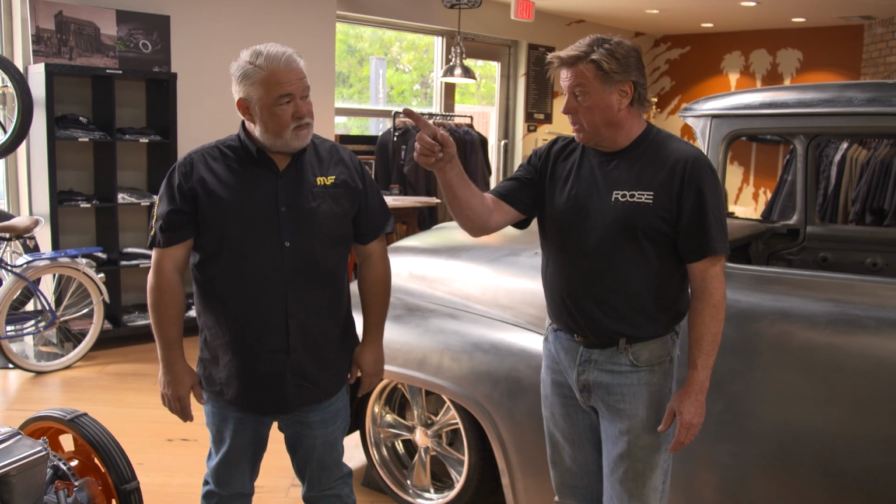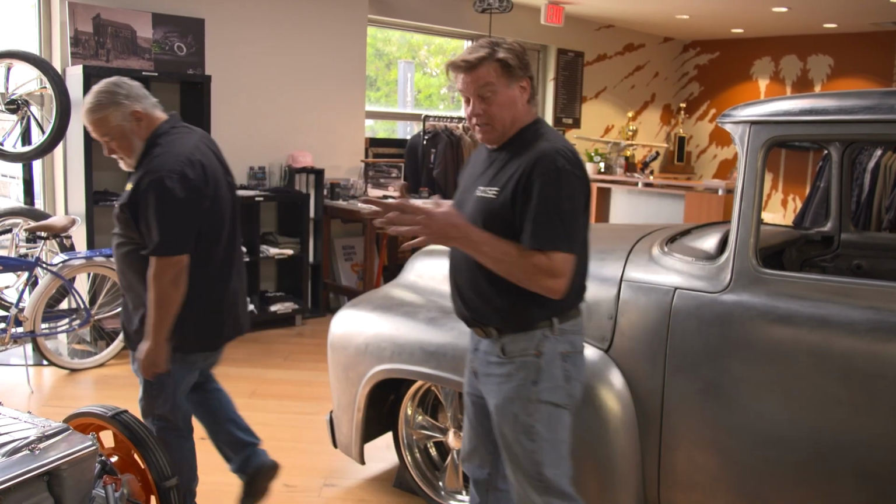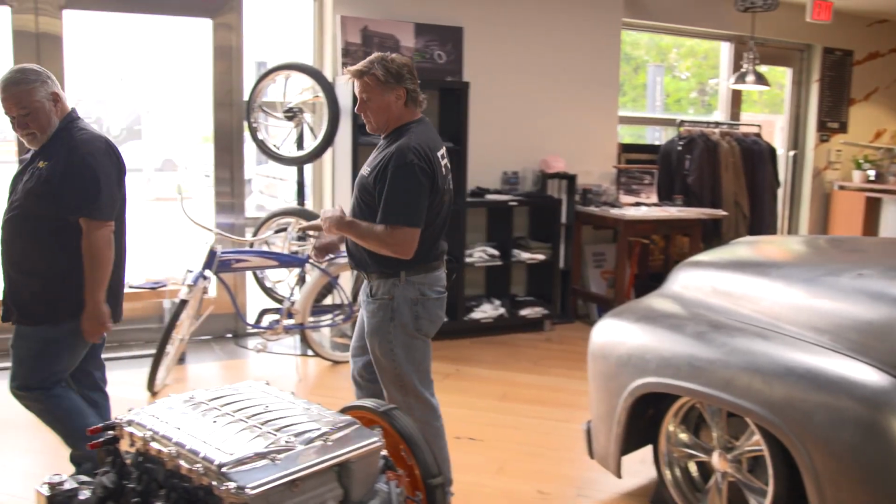Now we've got a Continental next door. I'm really excited to see where that one's gone. We'll take you over and show you what we're doing with the system that we got from Richard for that car.